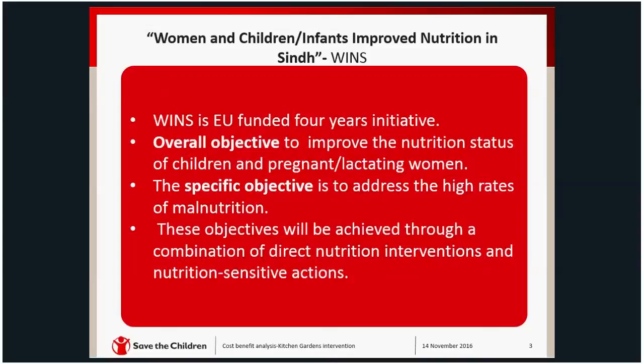One, the approach that we took to the cost-benefit analysis. Gufran will talk about the method, and it's a very, very simple but very interesting method that can be widely applied to a whole range of interventions, not just kitchen gardening. Then Shahid will talk a bit about the findings and some of the impacts that we uncovered, and then I'll come back and talk a little bit about the conclusions and the lessons.